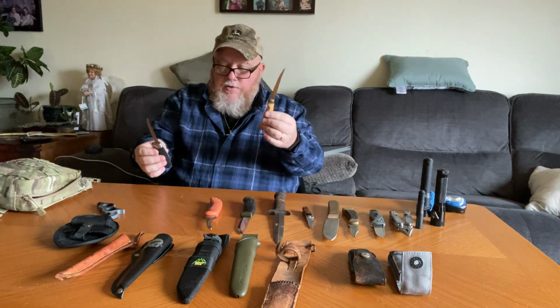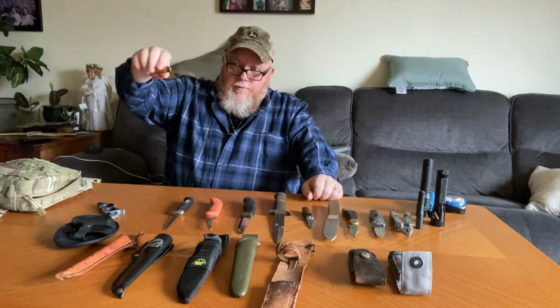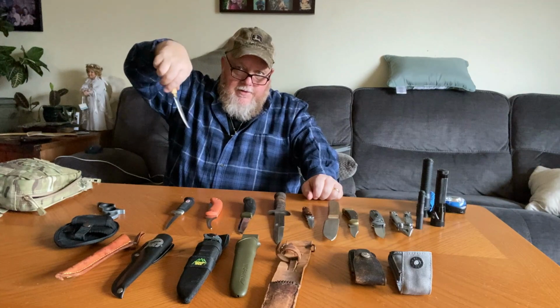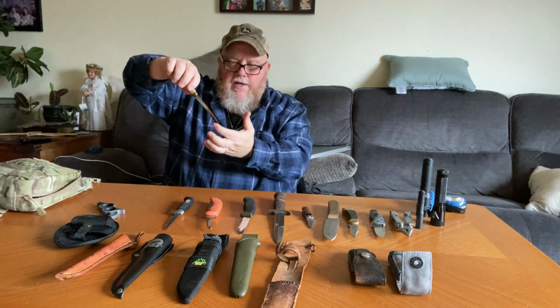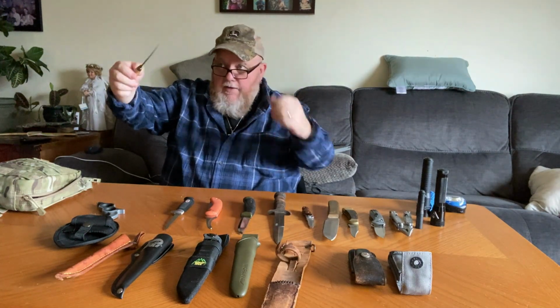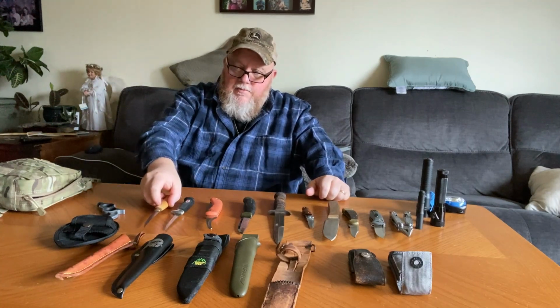But I also am able to utilize this knife because of the flexibility, to do the back straps in the deer. And you just kind of hold the back strap up, and as it's hanging, you just keep working it around, and as you're doing it, it's flexing a little bit, so you're getting all that maximum amount of meat off of the carcass at that stage of the game.